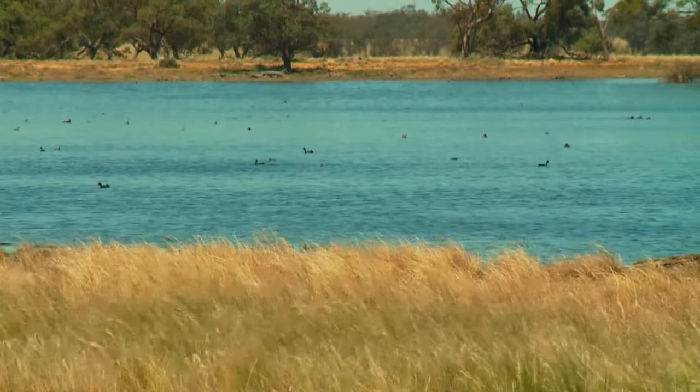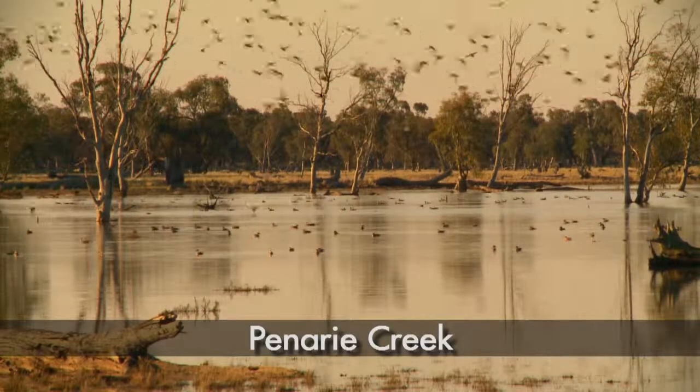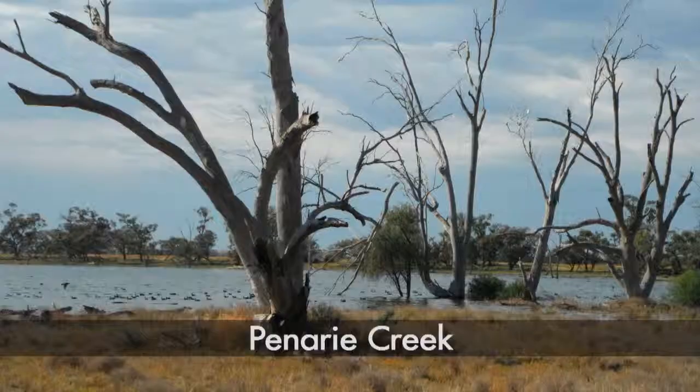These long-stranded wetlands hadn't received water for over 100 years. In the instance of Penarie Creek, it was littered with hundreds of dead river redgums that had died over 80 years ago since the last water ran down that system.